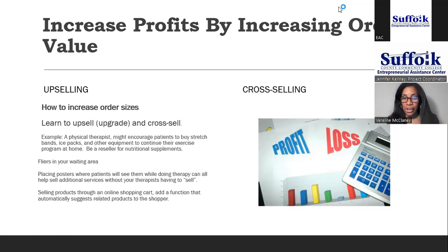So if you're a physical therapist, in this example, you might have flyers in the waiting area, right? You also may have posters posted on the wall. So while patients are waiting to see the therapist, they can see what you're selling. It helps them to sell additional services, so your therapists that work with you don't really have to sell. It can be the front desk administrative assistants that ask, would you like to order some bands? Would you like to order some ice packs, etc.?